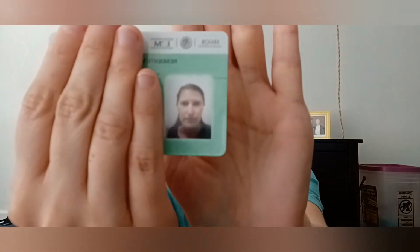There is a front and a back to it. My picture is beyond horrible. It's okay. I know I don't look like that. I hope not in person, but yeah.